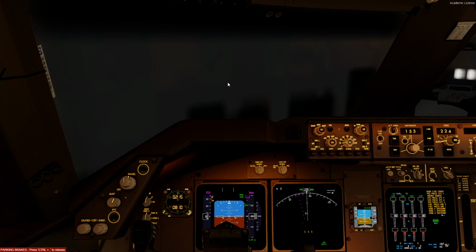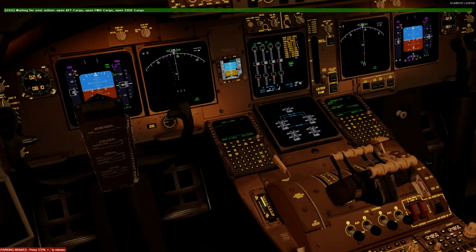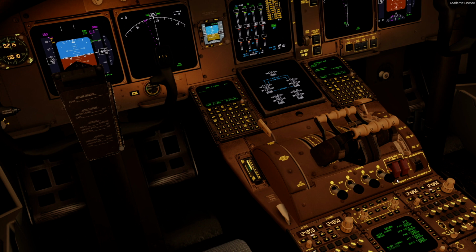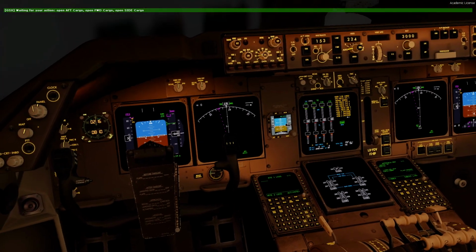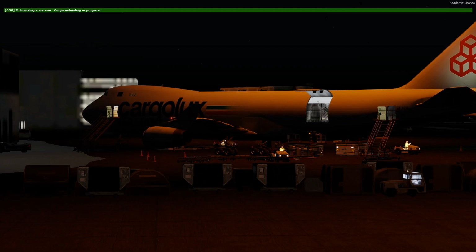Hydraulic panel is set, fuel pumps are off, flaps are up, parking brake can be released, fuel control switches are cut off, and weather radar is off. Shutdown checklist is completed. Alright guys, that's all we need to do in the cockpit. And now we can enjoy some more of this amazing dynamic lighting as GSX is going on with the deboarding.